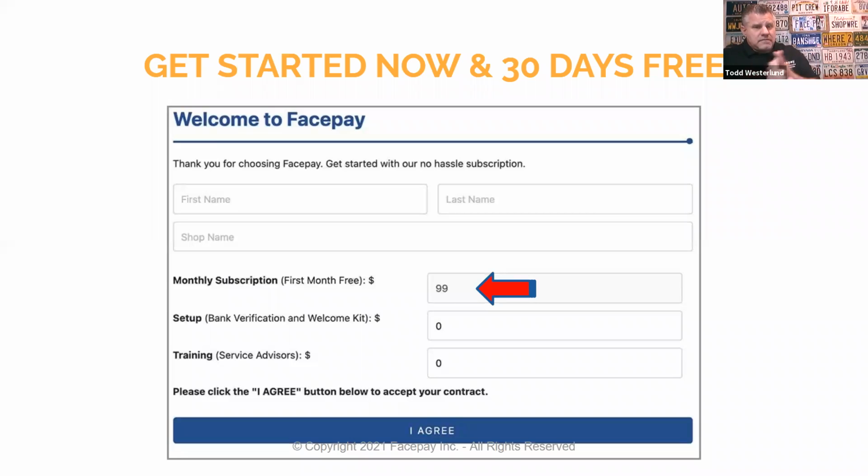So no setup, 30 days free, 13-month agreement, cancel at any time. It's kind of one of those things where the thing that I know is that once the shop is using it, and more importantly, once the customers are using it, you're not going to stop. You're actually going to get addicted to it.